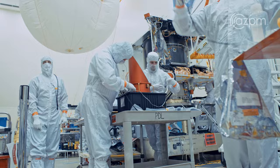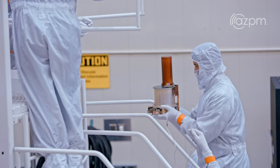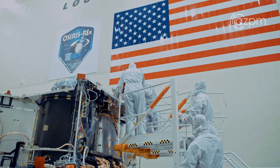As the launch date drew nearer, the completed instruments were sent to Lockheed Martin for installation onto the spacecraft. 5 years of meeting, designing, planning and building were drawing to a close. Our spacecraft assembly is complete.